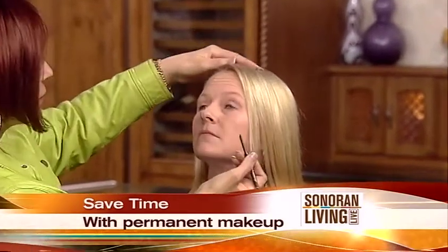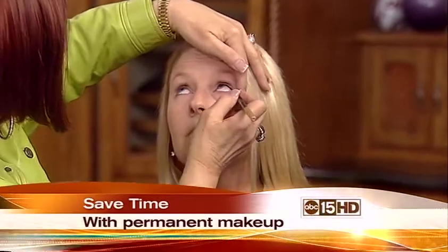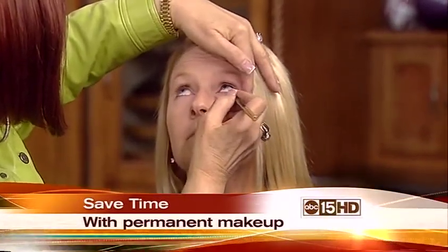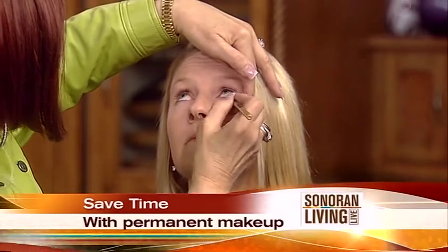And this is basically Renice's consultation. Now look all the way back. And I always tell people on the bottom you want to be a little bit more subtle if you're not used to seeing yourself in makeup. You can always make it darker.